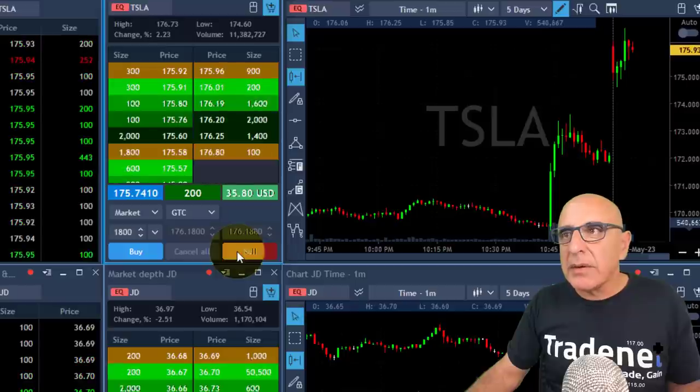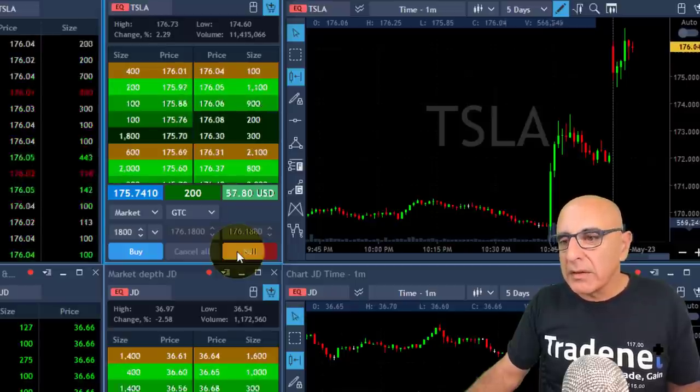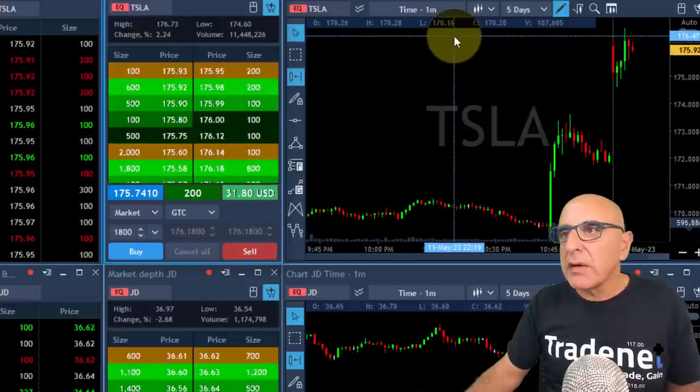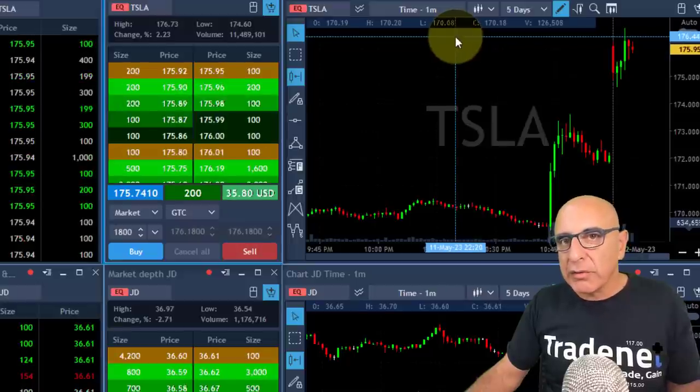I took an extremely small partial in Tesla just because I'm concerned that Tesla may move down. On the other hand, if it moves over 176.50, I'll be happy to add.